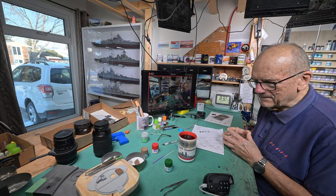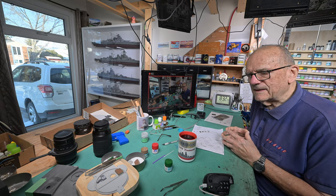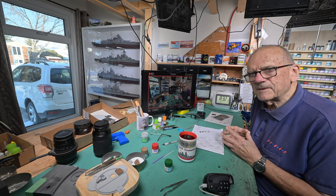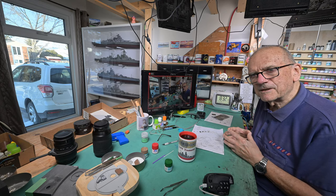Anyway, Yamato Day. I have not forgotten about the Yamato. I know I say that a lot. I'm still thinking about it. I'm still hoping that maybe I'll be able to get it. Maybe there is a place in the bottom of the ship case there that it'll fit.